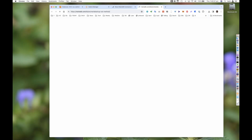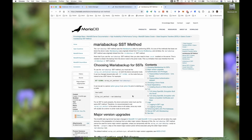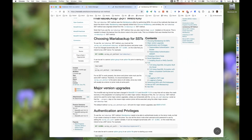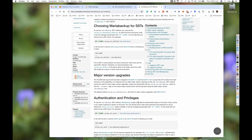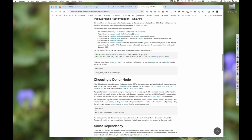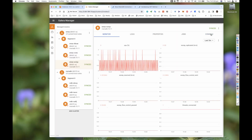If you use something like Galera Manager, you realize that all of this is actually set up for you automatically, right? So we don't have to do anything weird. And if you did want to set it up, you're more than welcome to. And here we've got, of course, a console. Let's go to another node.